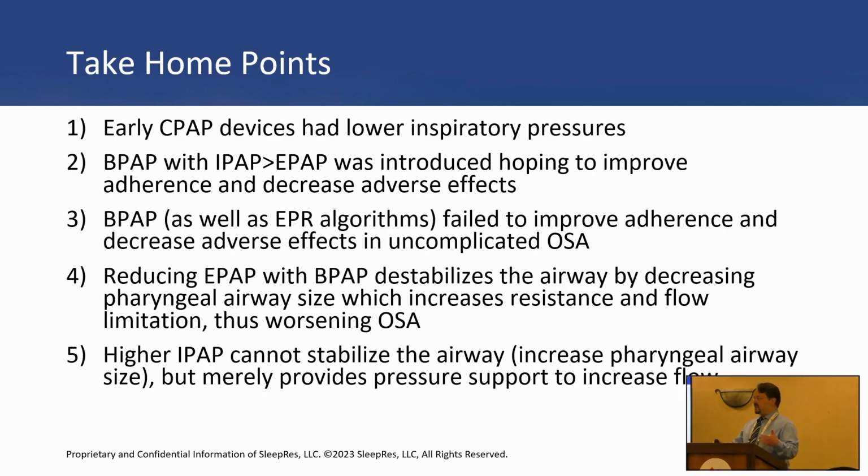in effect destabilizes the airway, decreases the cross-sectional area of the pharynx, which increases resistance and flow limitation, and ultimately worsens sleep apnea. So again, we're talking about bilevel therapy there. The higher IPAP associated with traditional BiPAP actually cannot stabilize the airway. It actually just provides pressure support to increase the flow.